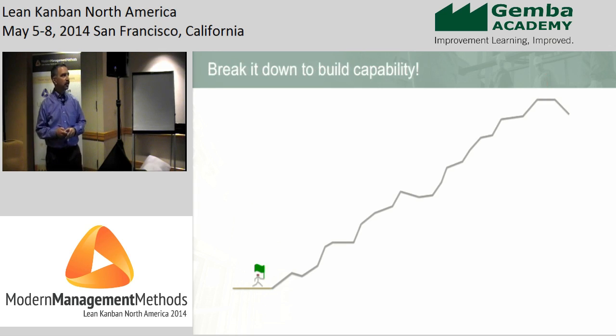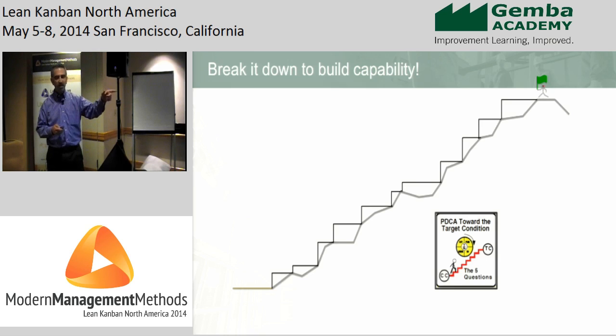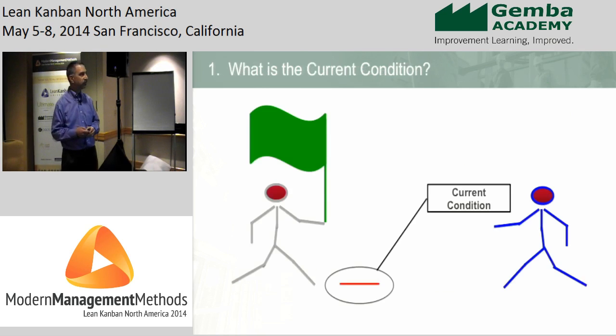So the idea behind a kata is to really break it down to build capability. And so even though you know you're trying to get to the peak, what we really need to do is to break that down into measurable steps. We don't know exactly what the path is going to be as we move, but we know which direction we're headed in, and we can establish this kata, this routine, to consistently climb the stairs. So let's talk about what the steps are as we move into the kata itself.